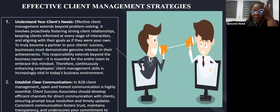To truly become a partner in your client's success, you must demonstrate genuine interest in their achievements. This responsibility extends beyond the business owner. It is essential for the entire team, the client success team, and all the internal stakeholders to embrace this mindset. So continuously enhancing employees' client management skills is increasingly important in today's business environment.